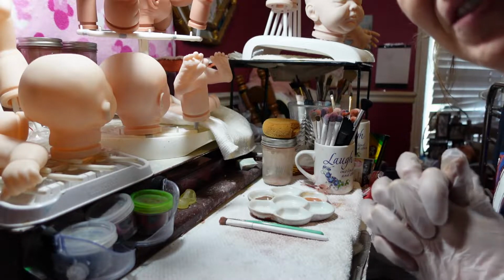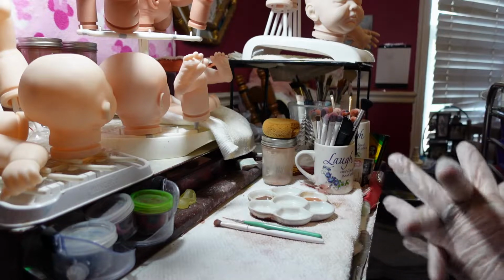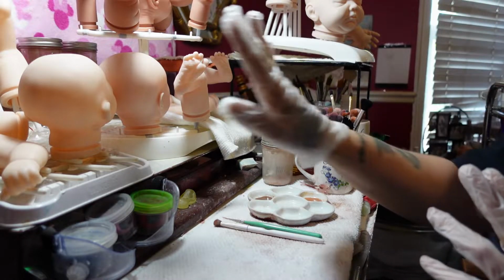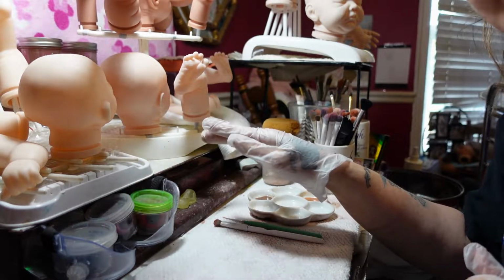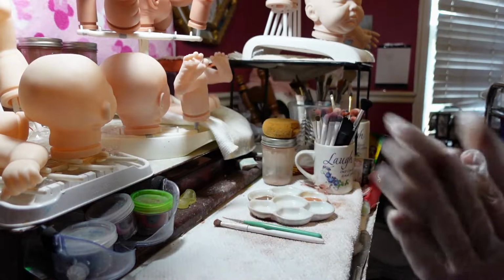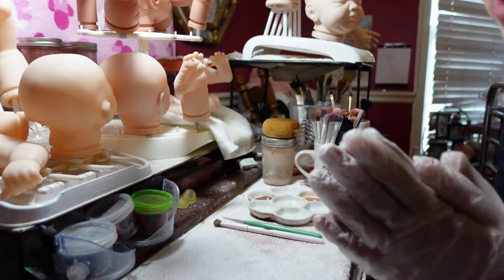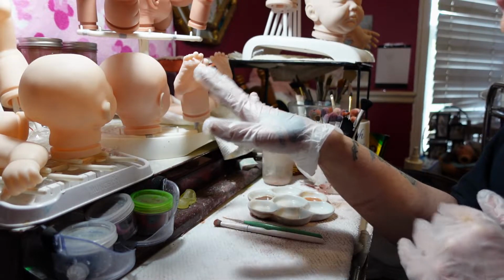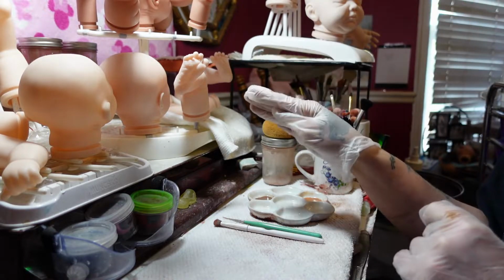So I have not been on here in a while doing a painting video. Right now I am working on, well, these three right here are going to be bald womb babies for customers. That is why I got them turned around, because the womb babies are technically surprise babies. So I cannot show you guys these babies. Last night I just did their first eyebrow layers.